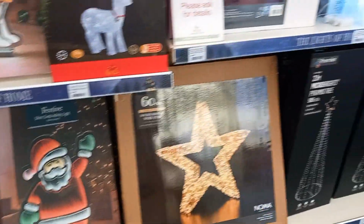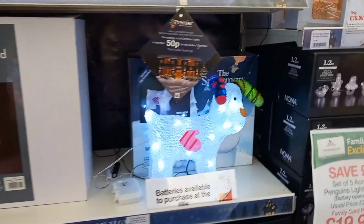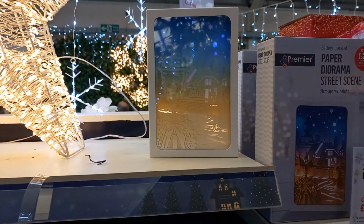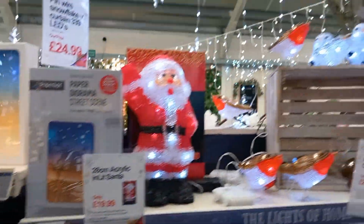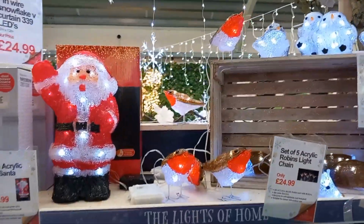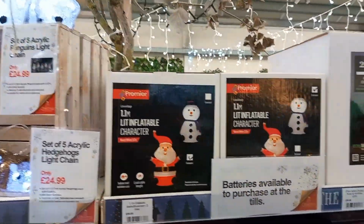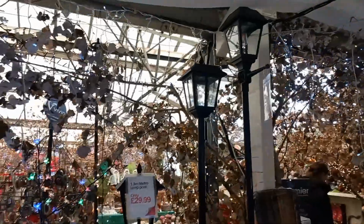We don't really do lights on the outside of the house, but we do a lot indoors. What do you do? Do you do all the lights on the outside of the house? I know America do quite a lot, don't they? I love watching them on YouTube. But what about in the UK? Do you put lights outside your house or just indoors? Do let me know. We are just more indoors.